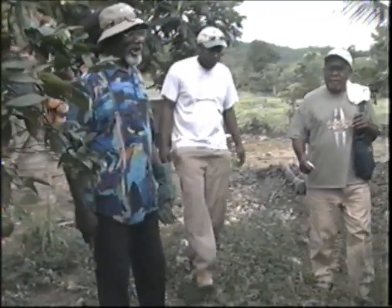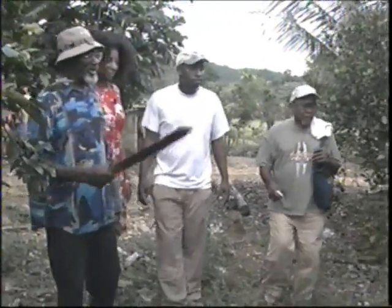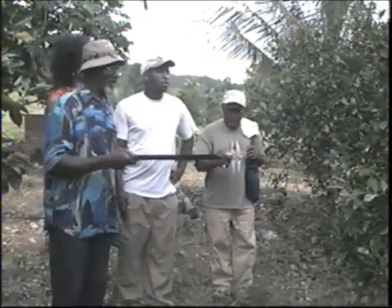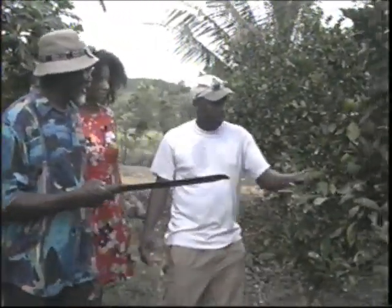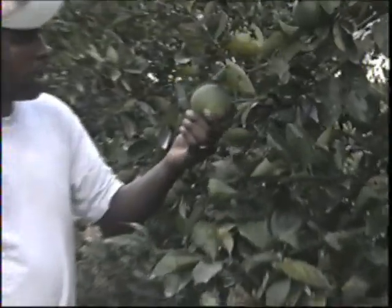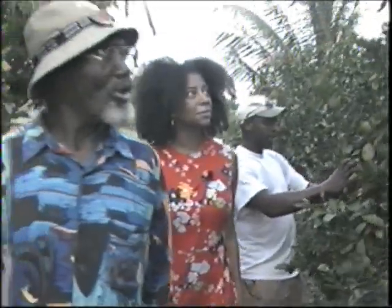But you won't be able to have any of these oranges now because first of all they're not fit, and the next thing, you spray this morning. See how big this is? These are young ones. Look at the blossom. They get bigger. They get real big, like this big.